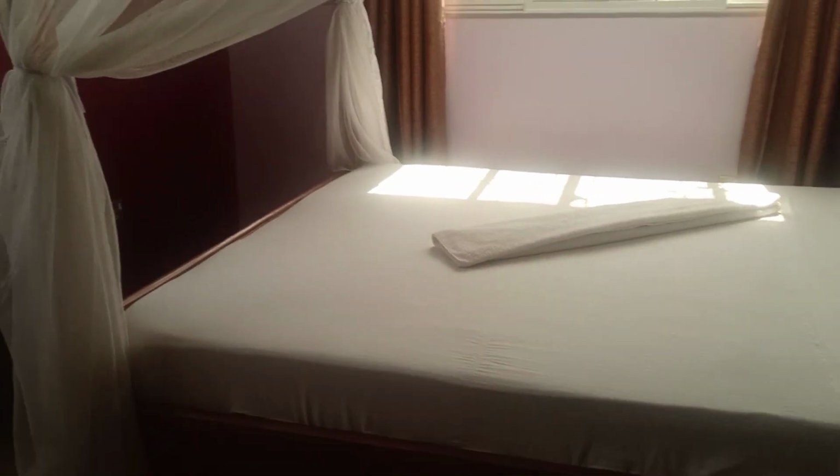I love it. I love white. It is beautiful. Also fans. The fans are in all the rooms because it is really hot in here. This is your washroom, your master bedroom washroom. You can see it. Beautiful.